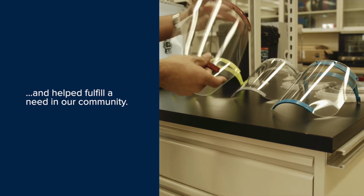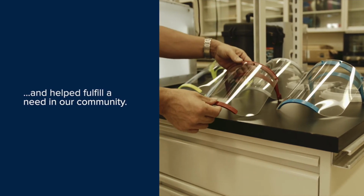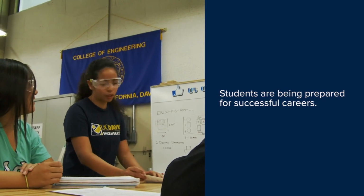shields per week. When we talk to people in industry, people who want to hire, they want students that can take an ill-defined problem, right? Figure out what the criteria are needed to solve that problem and solve it, right? And they also want students that can work in teams of people from all different backgrounds. At the Engineering Student Design Center, that's really what we're focusing on.